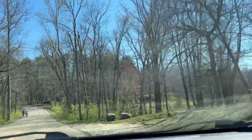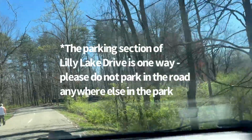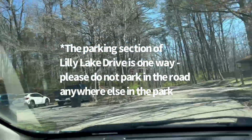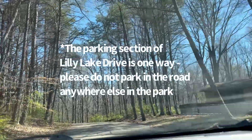On this road here, you can actually park in the left lane. The right lane stays open for traffic. You can park in the left lane, and then there is a little lot over here. I will just pull over in the left lane today.